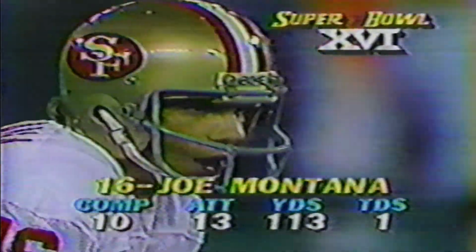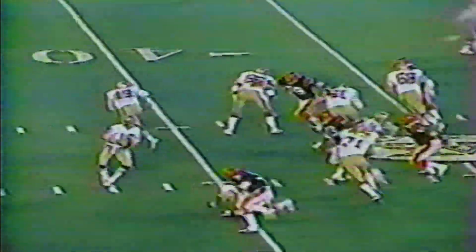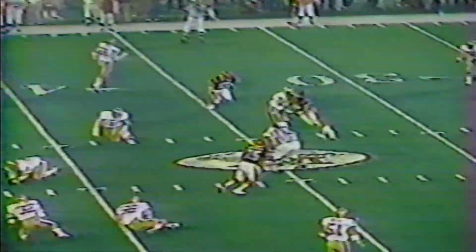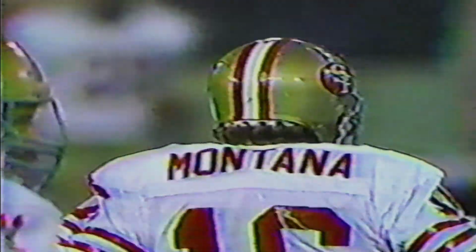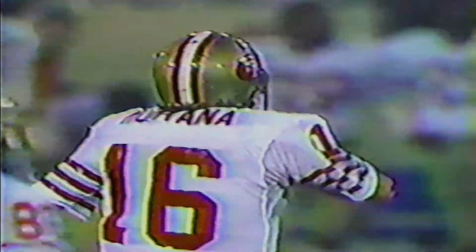Second down, San Francisco. They need 6 for a first. They operate from the Bengal 35. Charlie Young was the man in motion. Browner is close. Pass was intended for Young as Montana just barely got it away. Glenn Cameron knocked it loose from Charlie Young. Glenn Cameron didn't go for that fake. They brought Charlie Young across, held him there, and tried to bring him underneath Cameron. Glenn Cameron just waited right there for him.